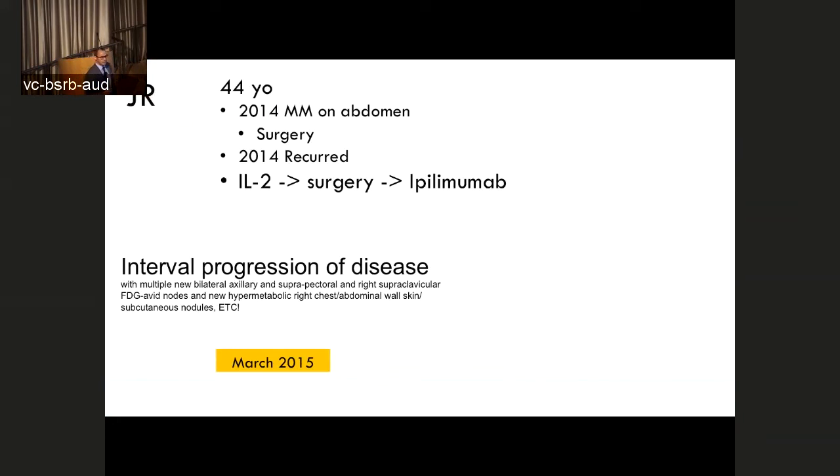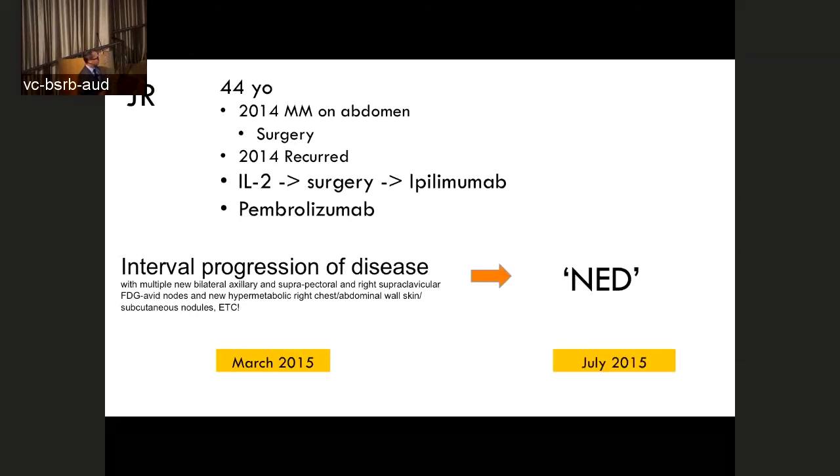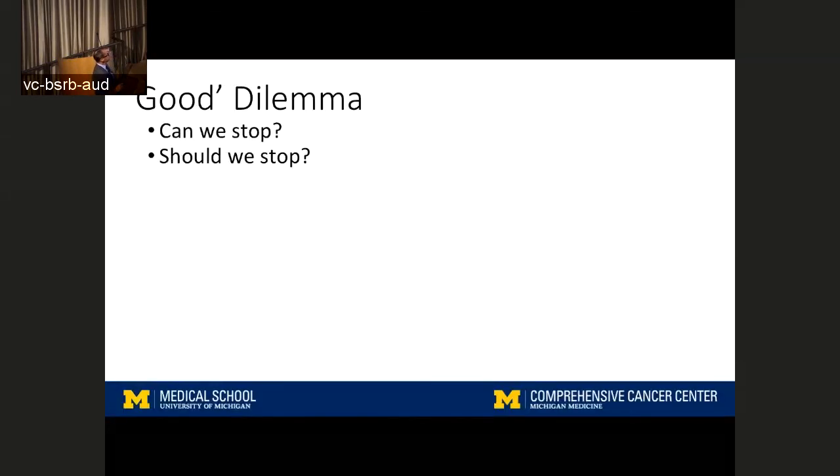Fortunately, we had a number of agents that we've been studying, and one of them was pembrolizumab, and it was actually approved by then, and we were able to follow immediately after ipilimumab. And fast forward, not that much time, he actually had a tremendous response and it appeared the disease had disappeared completely. So fantastic. We watched over time. And so this is a good dilemma.